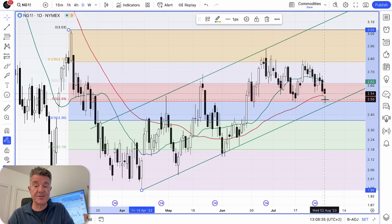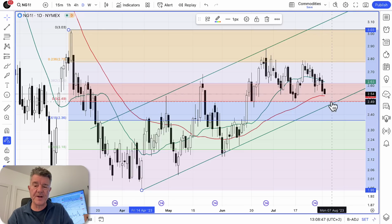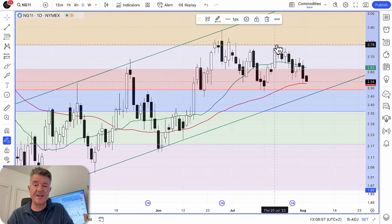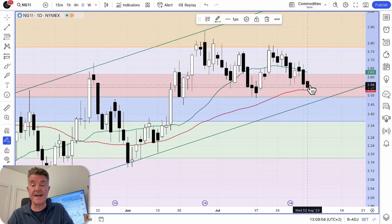If this trend line is to hold and the 50 period moving average is to hold, then we should actually find support around about here, somewhere above the $2.50 level. We're at $2.54 now. We've got a procession of lower highs on the daily chart, and this is moving downwards, as you can see, just about a perfect procession of lower highs. But let's count how many there are. So we've got 1 day, 2 days, 3 days, 4 days, 5, 6, 7, 8. This is day number 9 today.